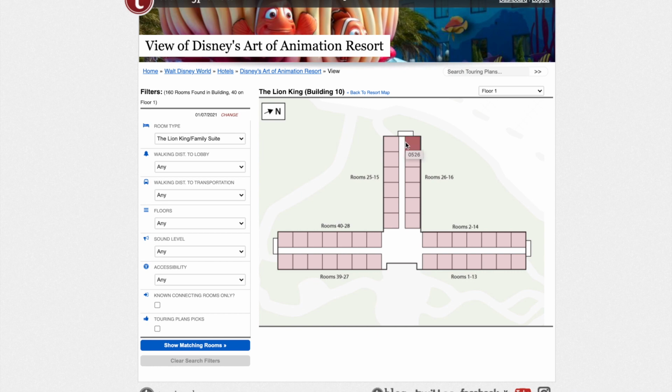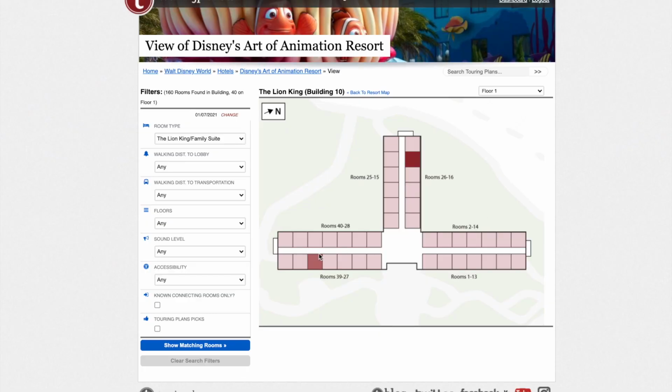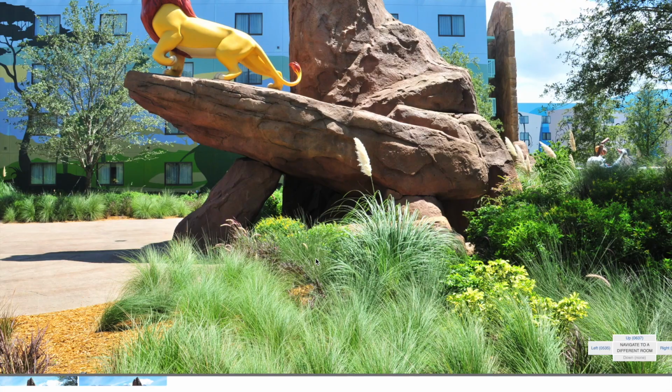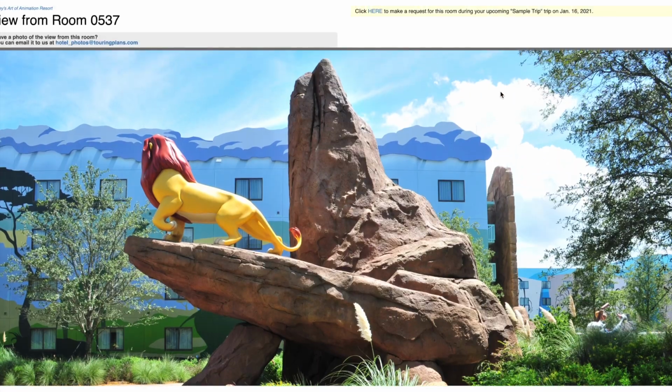So taking a look, if you want to be close to the parking lot, let's take a look at this room right here. And this is 0524, very close to the parking lot, very close to that walkway. And then again, if you wanted to be just closer to more central, close to the parking lot, but close to the Skyliner as well, again, don't recommend this room right here. So let's move down one and we're going to click, and that is 0537. Beautiful view of Mufasa and very, very convenient, very central location.